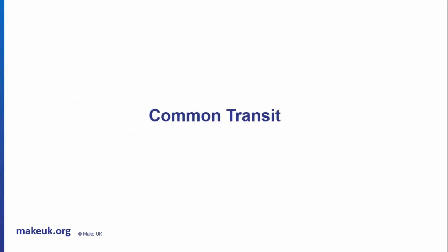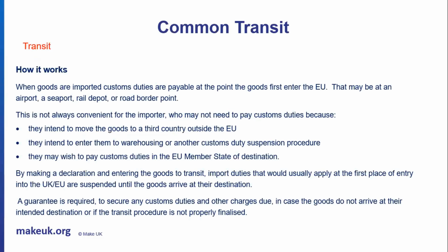Now, we talk about transit. Transit's the final part of the special procedures aspect. And transit is, as we speak, a relatively niche area. It isn't huge on the radar of HMRC, although it is quite often used. But post 1st of January, it's something that probably will be more in demand from businesses wanting to move goods from the EU to the UK, or from the UK out across into Europe.